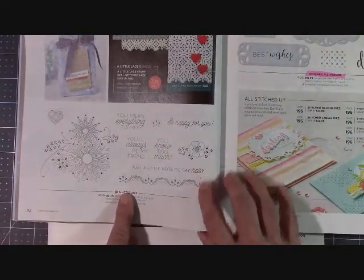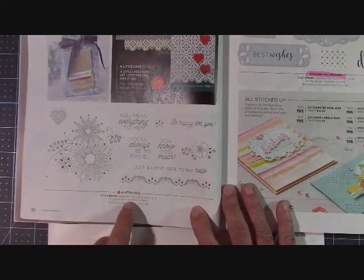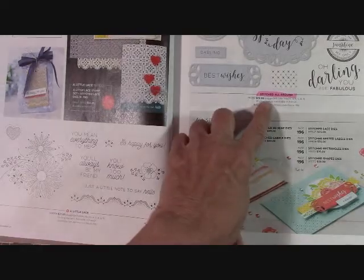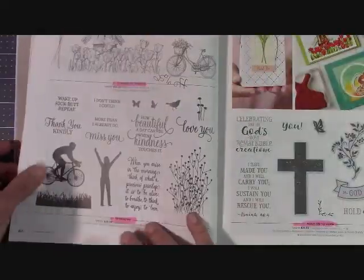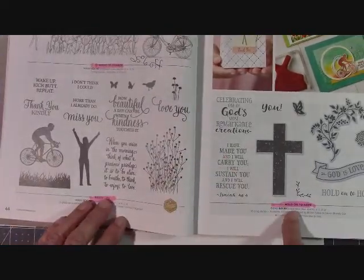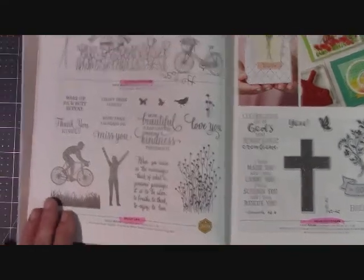A Little Lace is staying. Isn't that pretty? This is such a pretty little set. I don't have that, and I'm kind of glad that's staying because I really like these flowers right here. Stitched All Around is retiring. Winds of Change, Enjoy Life, Hold On to Hope. Both these pages, 44 and 45, are retiring.